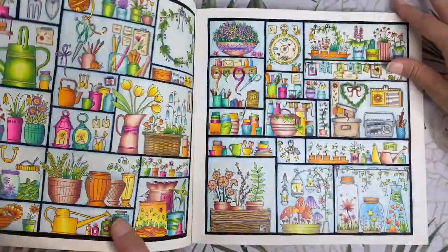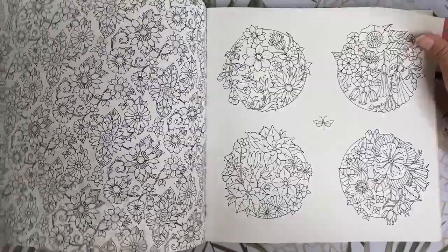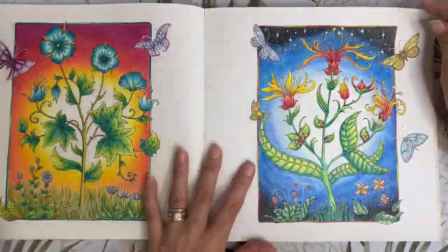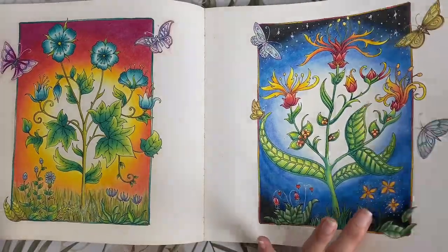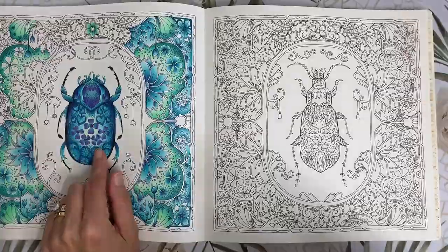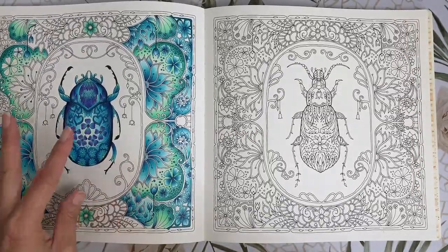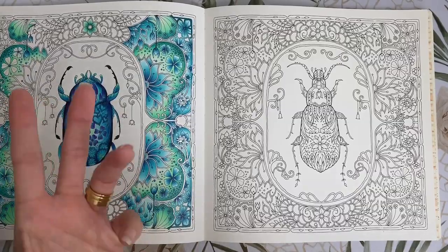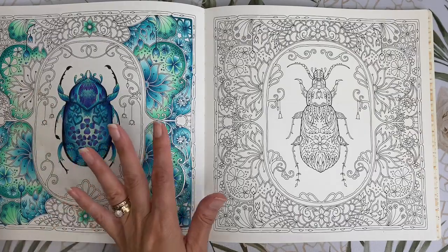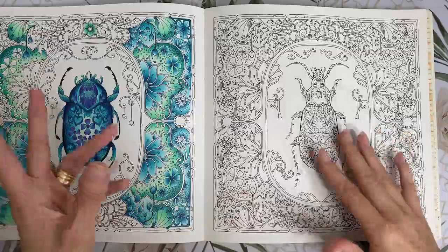I did have another one, Prismacolors again. I think it's all Prismacolors in this book actually. This one here, I think I showed you a while ago in another video. I had done this bug and it was in bright purple, orange, yellow. I didn't like it at all, and I left this page, put it aside. I actually put the whole book aside afterwards because I thought, that's it, I've ruined the book, put it away.